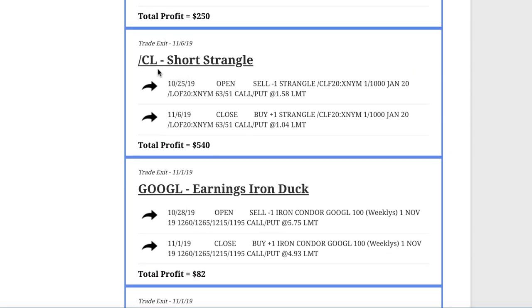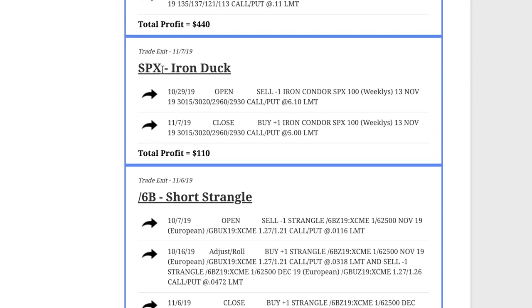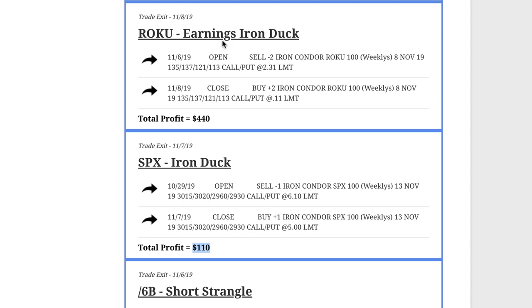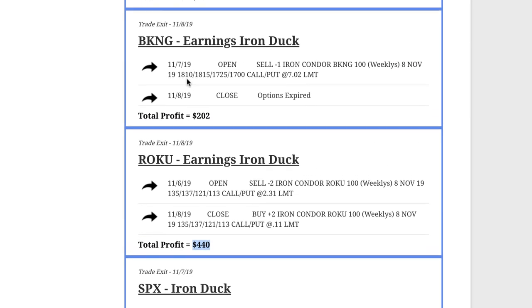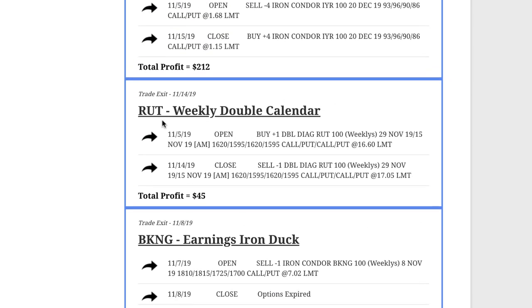Next trade was a short strangle in oil, booked a nice profit of $5.40 on that one. Did a short strangle in 6B, which is the British pound. Did have to make one adjustment, but by staying mechanical, booked a nice profit of $2.50 on that trade. In SPX, we did an iron duck, booked a profit of $110. In Roku, we did an earnings iron duck, hit that one right in the duck head for a nice profit of $440. In Booking, which is Booking.com, used to be Priceline, did an earnings iron duck there, booked a profit of $202.